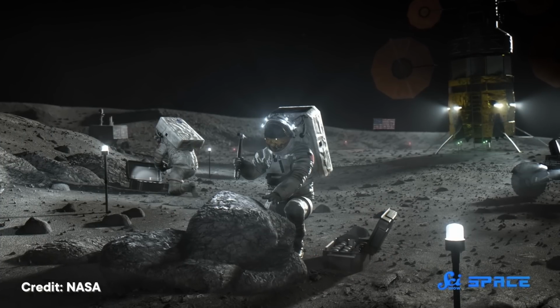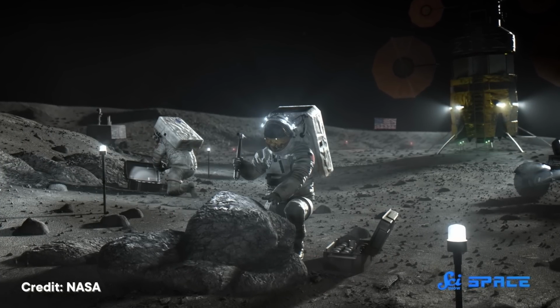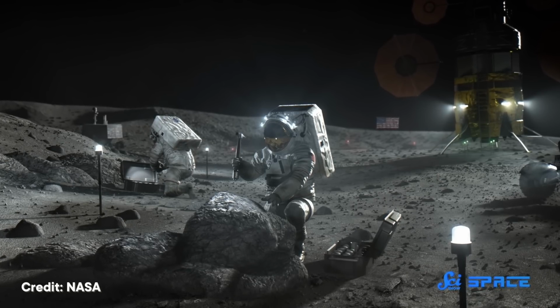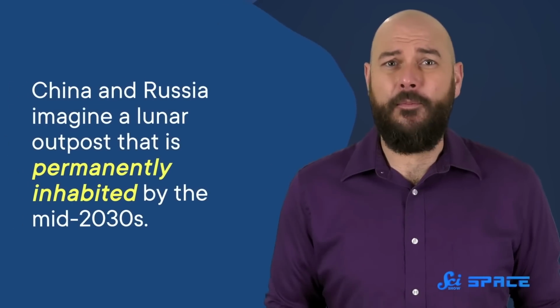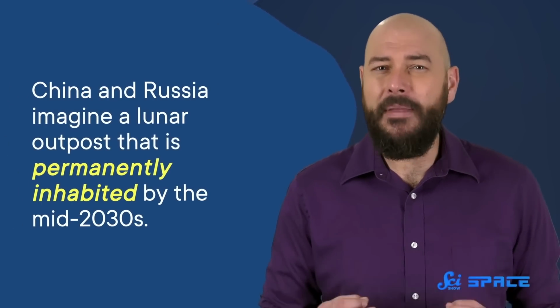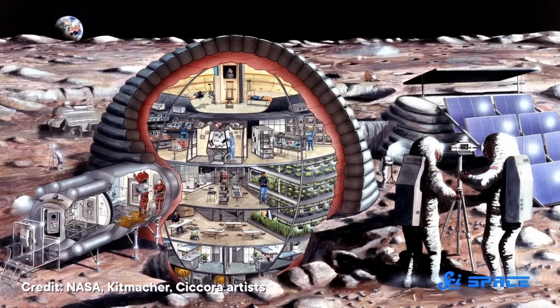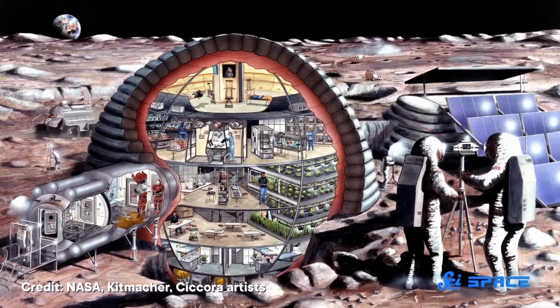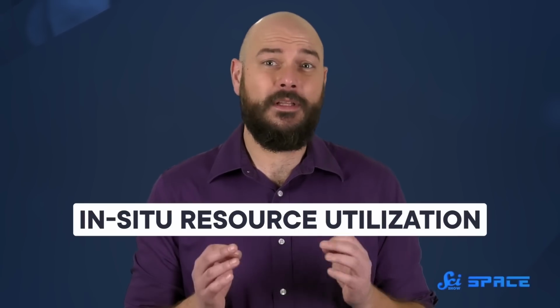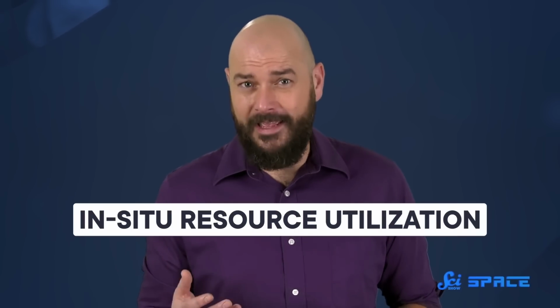Astronauts who land as part of NASA's upcoming Project Artemis will spend at least a week, and perhaps more than a month, living at base camp and exploring the lunar surface. China and Russia are thinking even bigger. They imagine a lunar outpost that, like the International Space Station, is permanently inhabited by the mid-2030s. Making these lunar settlements a reality will require launching all the materials and equipment needed to build and supply them from Earth. To reduce the burden as much as possible, scientists and engineers are exploring in-situ resource utilization, the idea of living off the land as much as possible.